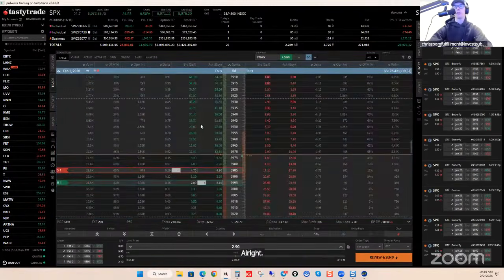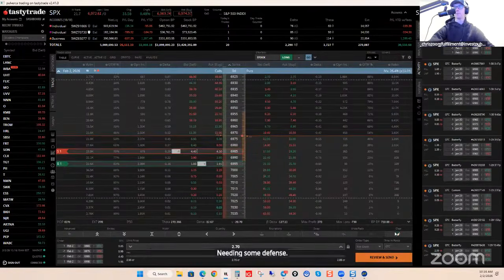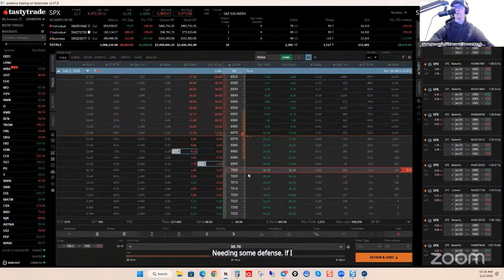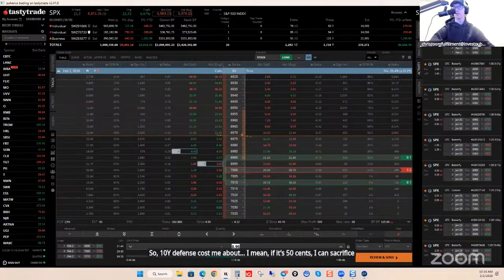All right, so here's the trade for today. There's my 6995 on the call side. So right now I'm down about $1.30 or so. If we end up needing some defense, if I went defend at 7,000, which is just above, what's this going to cost me? So 10 wide defense, if it's 50 cents, I can sacrifice 50 cents. I'm not going to sacrifice a dollar and change.